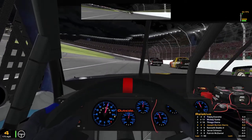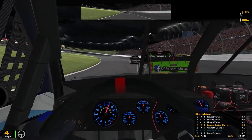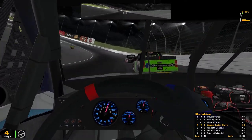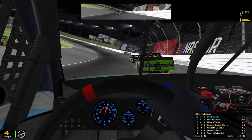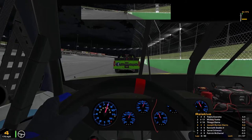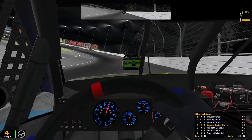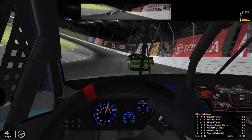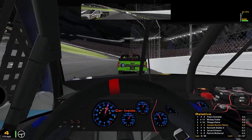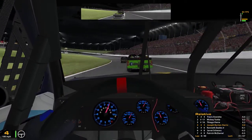Outside. Stay low. Clear. I don't like how loose this truck is. Car inside. Clear inside.